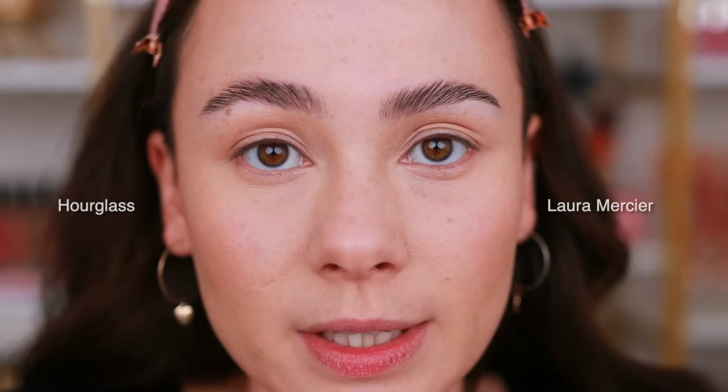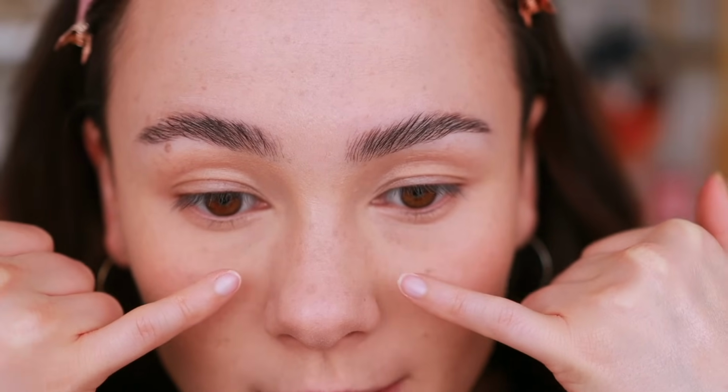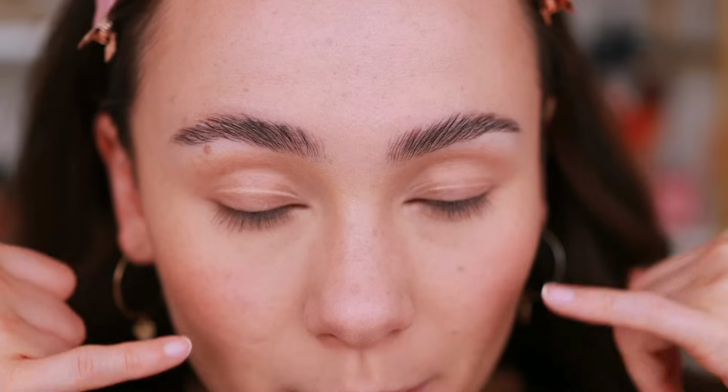Which one do you prefer, Hourglass or Laura Mercier? I definitely prefer the Hourglass side. I think the Hourglass is a little bit more hydrating, because you can see right here it looks drier on the Laura Mercier side versus the Hourglass. But both are looking a little dry, and that's how I literally felt about both powders. They were a bit drying, but the Hourglass, less so.